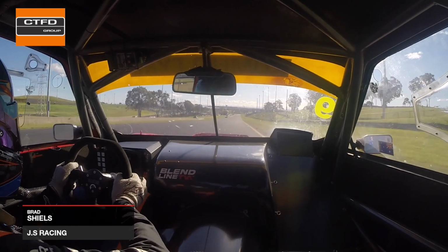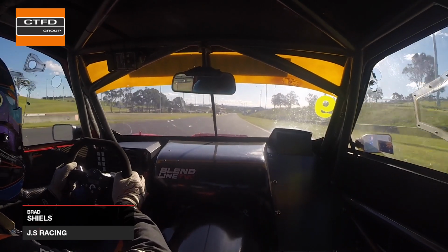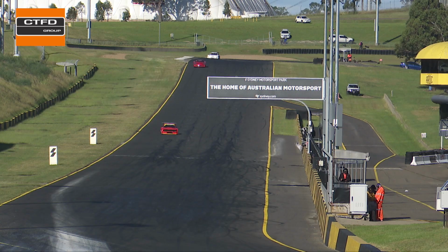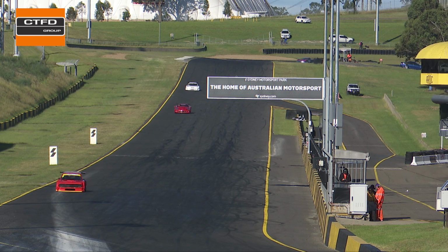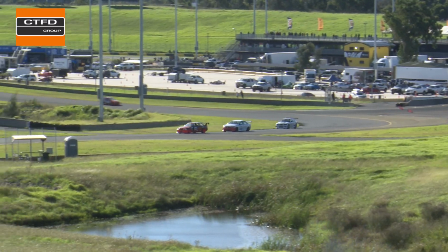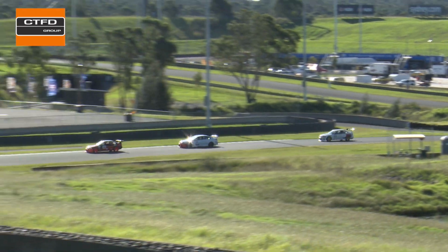Brad Shields brings out the Joe Said Fiat Rotary Turbo 13B with the paddle shift now working properly. Comes down, takes the checkered flag. Bit of an acknowledgement there with the weave across the track, across the line. Paul Beauchet in second position, and Chris Jackson brings it home in third.